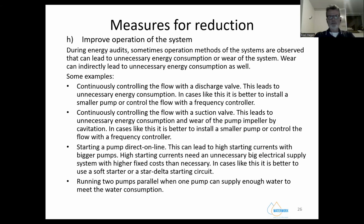Another way of reducing energy consumption can be improvement of the operation of the system. What I find in many situations is that in pump systems, the flow is controlled by closing or throttling a discharge valve. This will lead to unnecessary energy consumption. And I can show you that with some calculations in the next sheet.